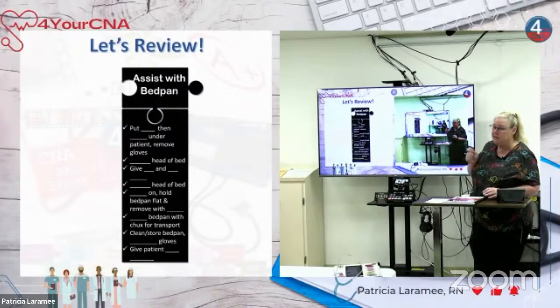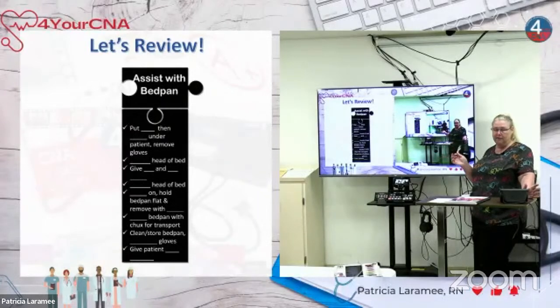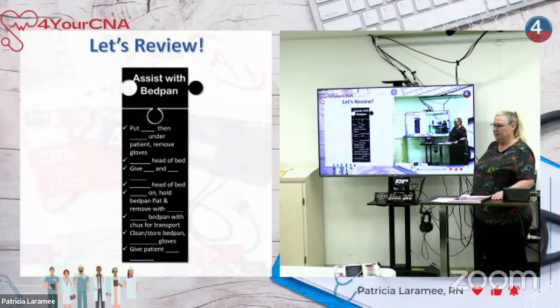But our care plan told us that the patient is able to wipe themselves. So we know that they've wiped themselves. What do they need to do after using the bedpan? Yes, we have to give them a hand wipe. Don't forget that step for this particular skill. Giving them a hand wipe is pretty important.